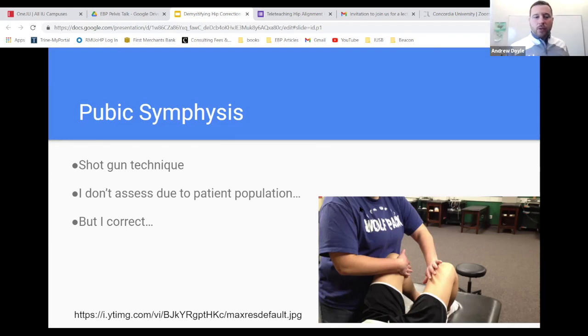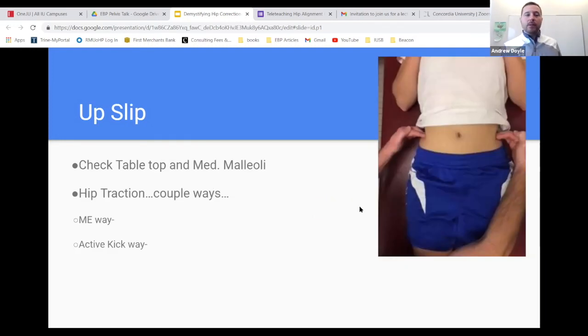Okay. So we can call that the shotgun technique. I'm sure you're familiar with maybe using that. But again, this is a protocol. This is a step-by-step thing that we're utilizing. So we want to go in this pattern. The next one we have, of our PUFFER, PU, is the upslip. We want to check the tabletop, and we can also check the medial malleoli. Just because the malleoli might be off doesn't mean it's automatically an anterior tilt. It could be because the ilium is upslipped. That can cause that. So we can't always just say, oh, the malleoli are off, so that means this. We still have to investigate appropriately.